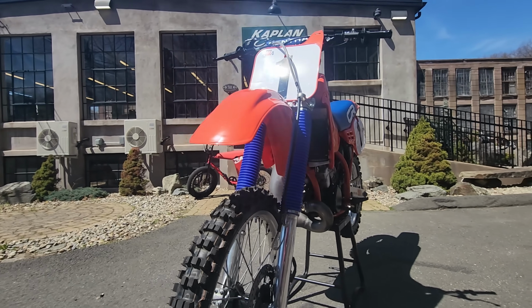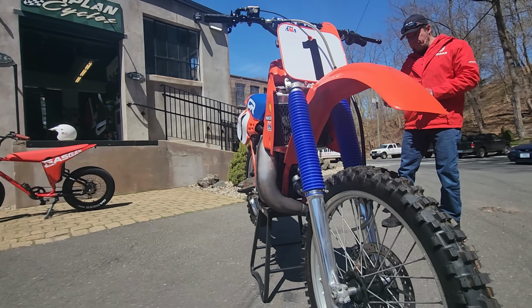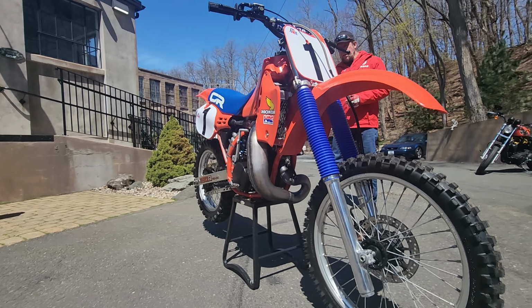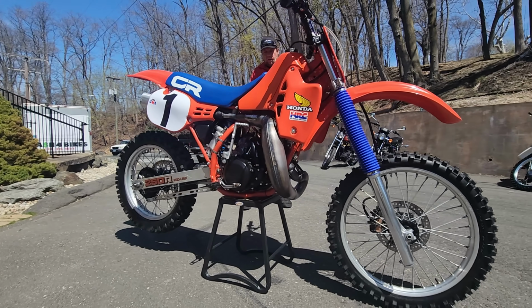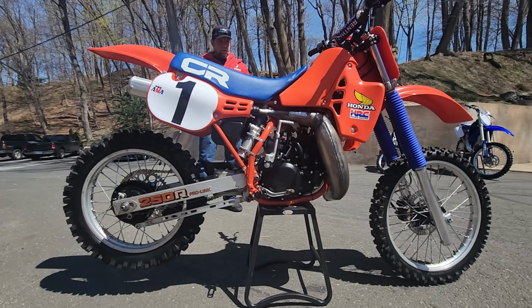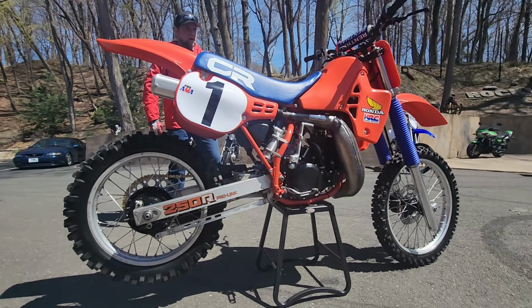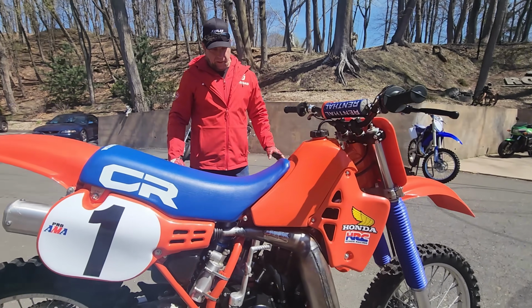He replaced the entire transmission on the bike, all 5 gears. So I guess fifth gear had an issue with the fifth gear, so he bought an entire replacement transmission from one of our vendors. So it's got a new transmission, new clutch cable, new throttle cable, starting at the front. So the engine is completely gone through top to bottom, and it hauls ass.